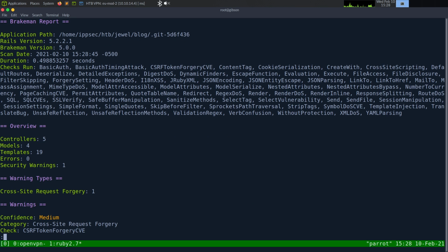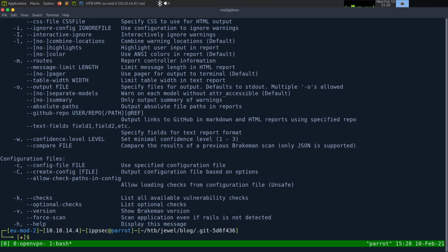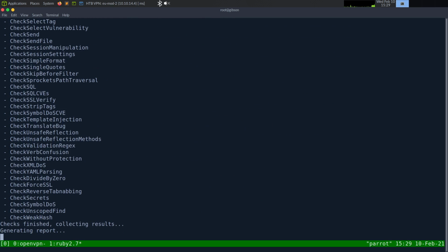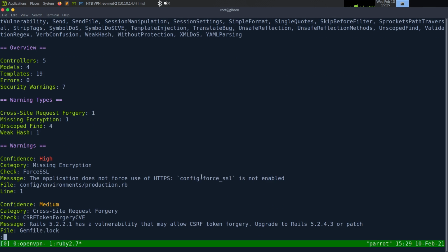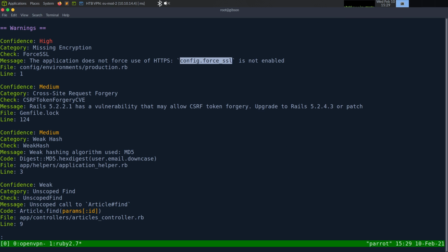and it's going to load the scanner and says there's only one finding, which is a cross-site request forgery. I'm going to do brakeman -h and see if there's a way we can be more verbose. I'm going to say -A, run all checks, is a pretty cool option. So we're going to do -A and see what it says. We have 7 security warnings. So missing encryption, force SSL is not enabled. That's not something I really care about. CSRF token, weak hash, and unscoped find.